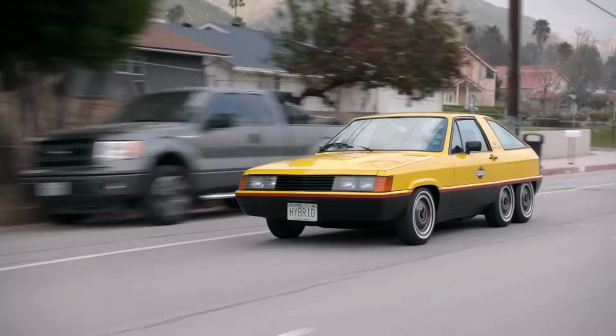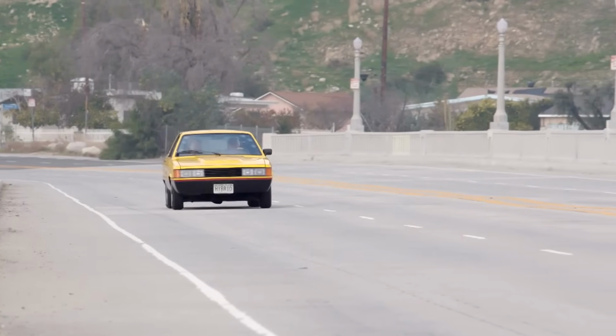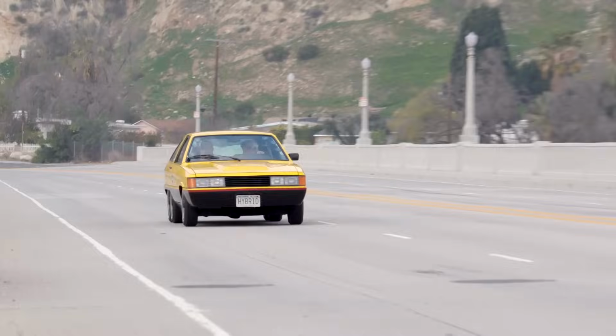This thing hadn't been on the road. When was the last time it was out? Probably like 1988. Here we come, look at this. 60 miles an hour. A mile a minute.